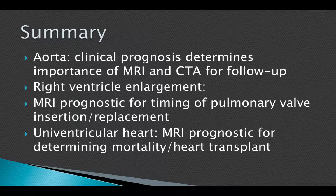In summary, we can use imaging for the aorta, right ventricle enlargement, and evaluation of the univentricular heart size as indications of the patient's future prognosis.